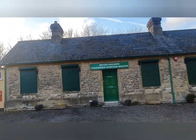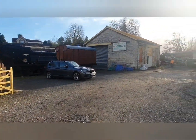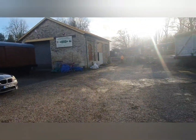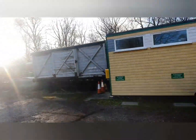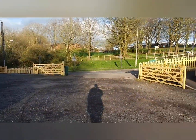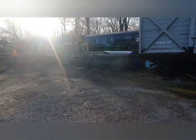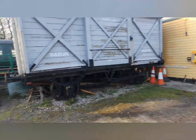I never ever thought I'd be here, but I just asked the bloke if I could have a look round, and he said as long as you put a donation in the box, which is just there, by the way, feel free. And if the gate's closed, there's a little side gate. Let's go and have a look round then. There's a road van, number 1218.